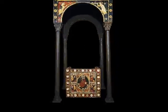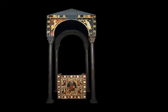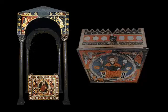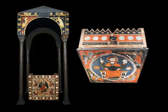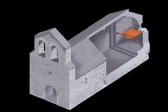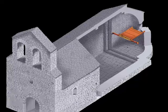In Catalonia, two kinds are preserved. The first, the baldachin with columns, or shrine baldachin, and the second, the soffit baldachin, which is only found in Catalonia and nowhere else in Europe. In fact, the soffit baldachin was a ceiling hung above the altar.